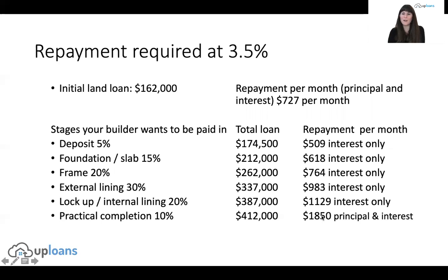And then when we get right down to the last stage, this is more indicative of your final repayments. Now, remember, to keep it easy, I haven't factored in the first home builders boost here. I just wanted to give you a really rough example of what this all looked like. So interest only, interest only, interest only, right through your whole build until the very end. When it's finally drawn, you make that final repayment, and that's when your interest and principal repayments start. So you're making bigger repayments because you have to then pay that loan off.